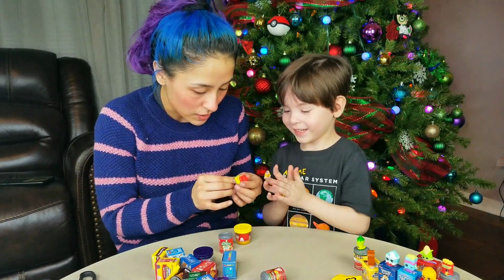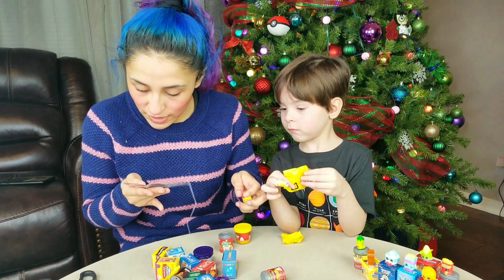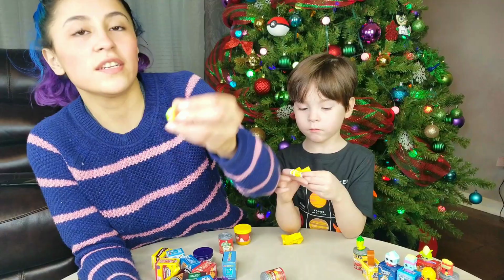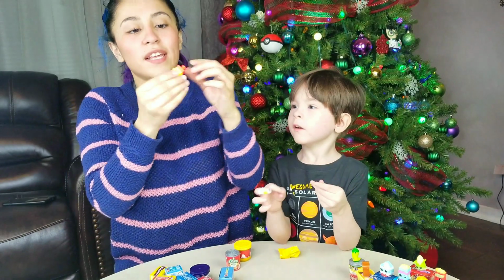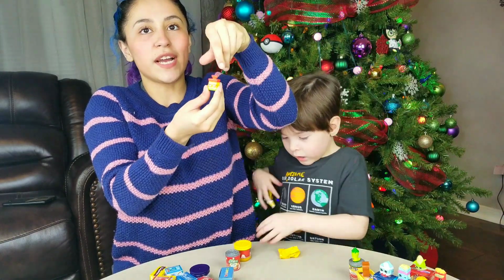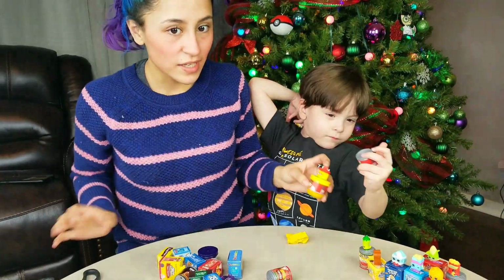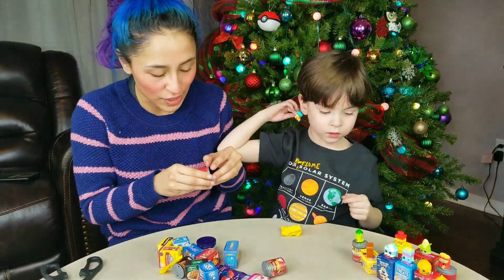What is this? We gotta look this one up. It is a bread head. This doesn't look anything like bread. It's like the little twist tie part. That's silly. And it's a weird little grandma. It looks like a grandma to me.